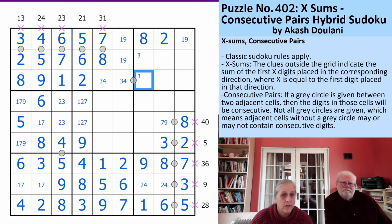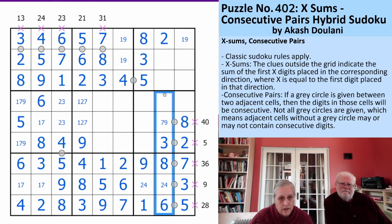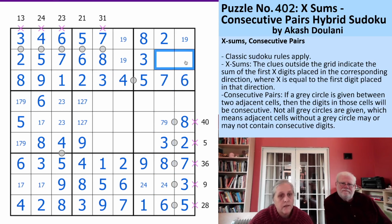So that's a 3, 4. So this can't be a 3. So that is a 3. All right, and that can't be a 2, 4, which is what a 3 would need. So this 5 has to be the 4. That has to be a 3, and this has to be a 5. Now these are 6 and 7, which are placeable because there's a 6 already in this column and a 7 there. So 7, 6. These are 1, 4, 9.